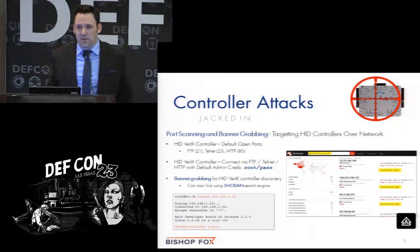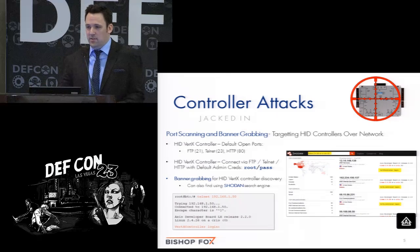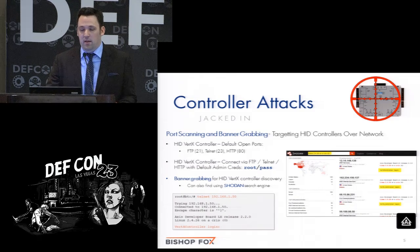But eventually, we have to imagine people are going to get their act together. And eventually it'll no longer be a viable target to go into Starbucks and walk by somebody and steal their badge, in which case we're going to have to start attacking the readers and the controllers directly, which is just all the readers.